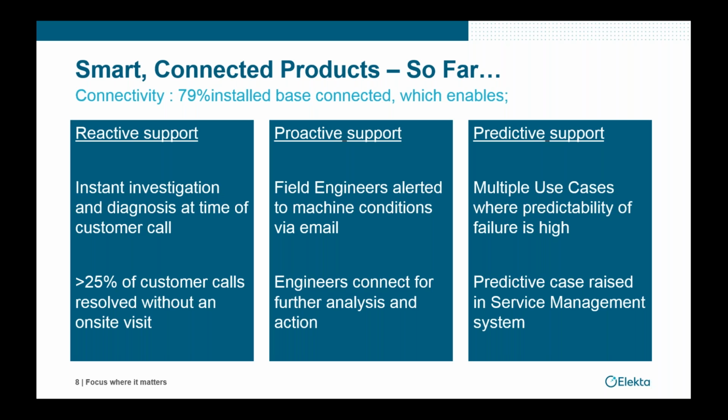The second phase is around proactive support. So this is alerting field service engineers to predetermined machine conditions. So we have a remote application. The application identifies when certain thresholds have been breached in the machine, and we can use those thresholds or a combination of them to automatically alert the engineer to a problem. So either we can message him or we can email him to say machine 1234 in customer ABC has actually triggered a remote alert. It isn't necessarily a serious problem with the machine, but it may be indicative that a problem is beginning to develop.